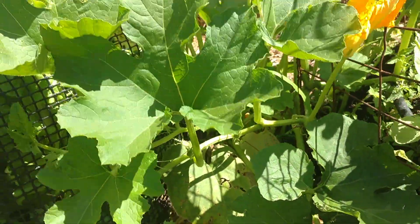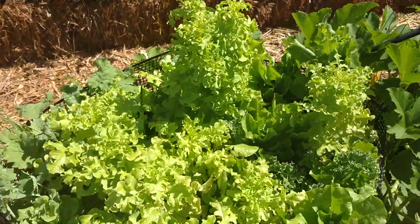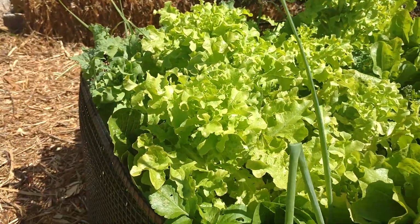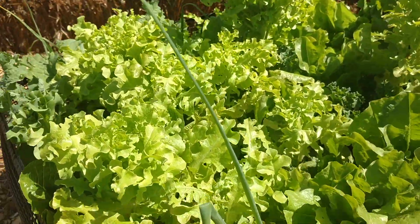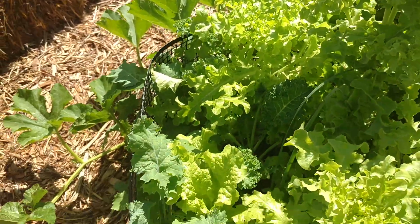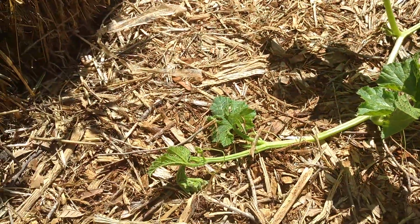So yeah, everything's awesome. This lettuce is reaching over the top now. It's still not bolting, going to flower, but it starts to get bitter as it gets a little older. I'm probably going to have to come through here and cut a few more heads out. There's kale poking up through here on the side. I've made quite a few salads already. We've got another vine of this pumpkin over here.